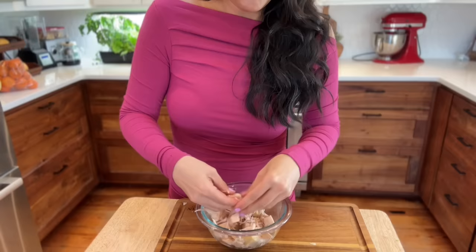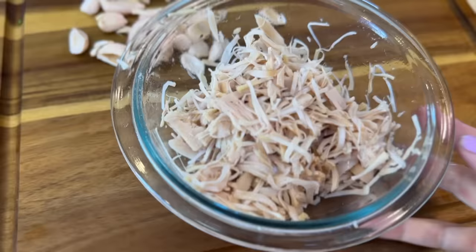And then there's these seed pods. They look like this. We don't like these seed pods in my house, so we don't eat them. Actually, my daughter really likes them, so we save them for her. But the rest of us would like them out of our tacos. So we just pull them out. If you like them, leave them in. So here you guys can see it looks just like chicken, and here are all the seed pods.